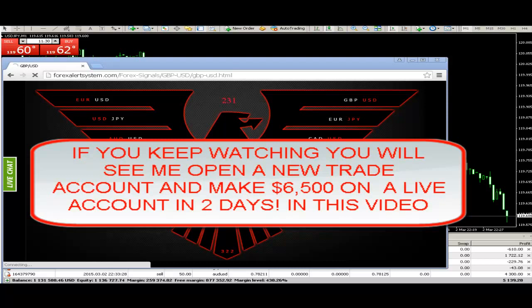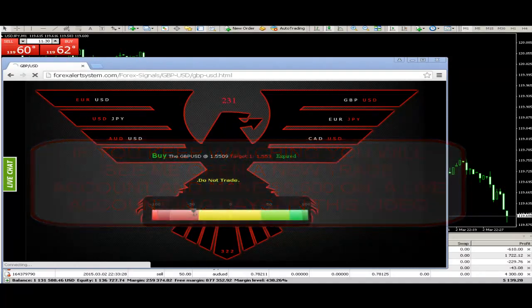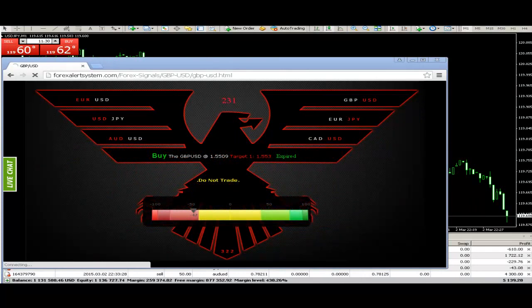Yes, it can be done with high leverage, but it's gambling and it's not going to last long. You're going to have a couple good trades, you're going to see your account go sky high, and then you're going to make one mistake and boom, it's gone, all of it. Margin call, your money's gone, it's done.